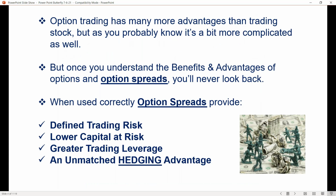Now, when you're trading options, they have so many more advantages than just trading outright stocks. But yes, you probably know they can be a bit more complicated as well. Once you understand the advantages of options and option spreads, you're never going to look back and want to do anything else but use these types of strategies. When you're using option spreads correctly, they provide defined trading risk on all of your trades, lower the capital you're putting at risk, offer greater trading leverage because of the way options work, and they're unmatched as far as hedging, so a hedging advantage.